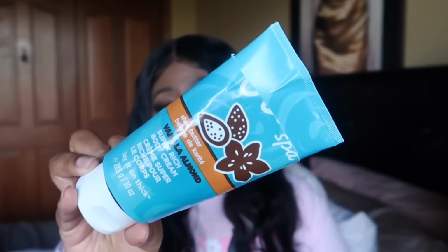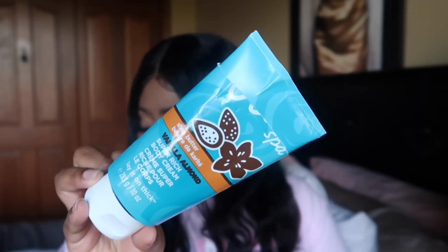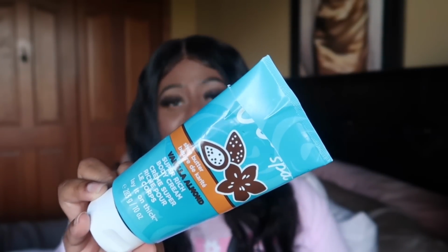And this one is the True Blue Spa Vanilla Almond Body Cream. I am definitely sad to see this one go because they don't make the True Blue Spa items anymore. This was one of the most moisturizing body creams from Bath & Body Works that I have ever had, and I truly wish they would bring this back. This was such a nice scent. It helped me to feel moisturized all day long. It was even a little greasy, I would say, but I feel like that just helped the product stick onto my skin. So Bath & Body Works, please bring this back because we all love True Blue Spa products, and we would not be mad to have them back.